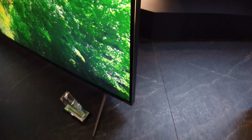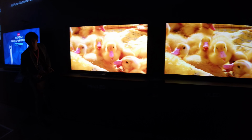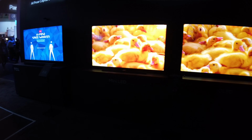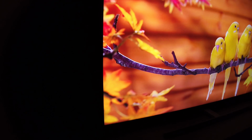Now I don't know about you guys, but I'm excited for mini LED. It's the closest thing we have to OLED. As a matter of fact, TCL even had a side-by-side comparison with an OLED TV in their booth, and you can clearly see how much brighter the mini LED display was. I did notice that colors look too bright in the video, but in person both panels look very similar.